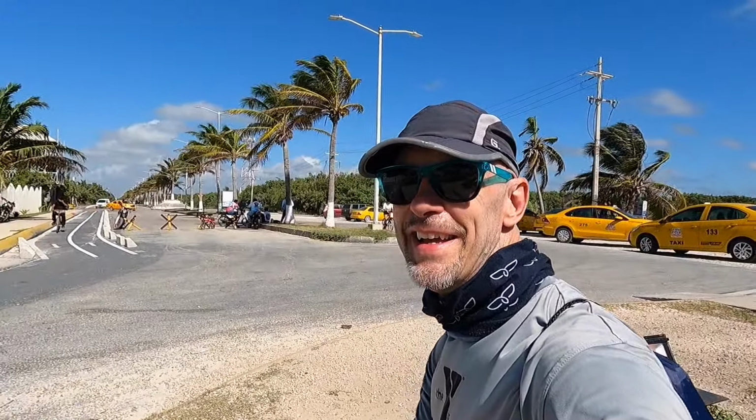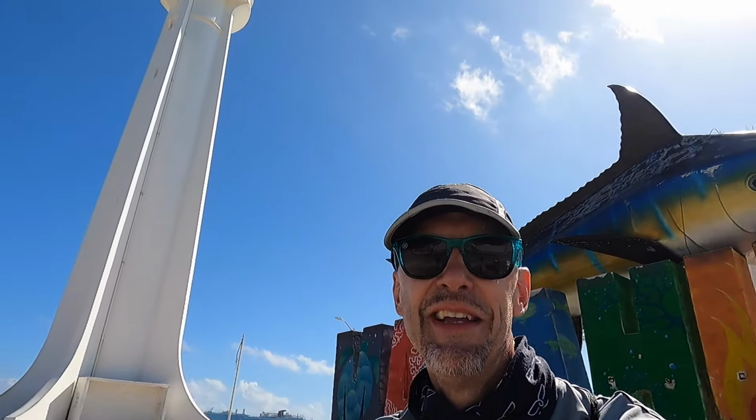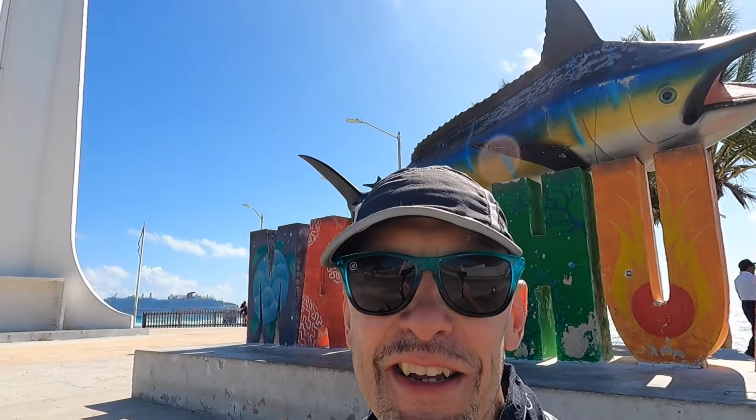It's right through the middle of town. You can see those roads out of the port area, but then you take a couple turns through the neighborhoods, you end up on this main road here, and you just walk toward the big tower. And you're at the Malecon right here, and then you head further into town, which we're gonna do. You see people are biking on the bike path already, and we're gonna go check it out.